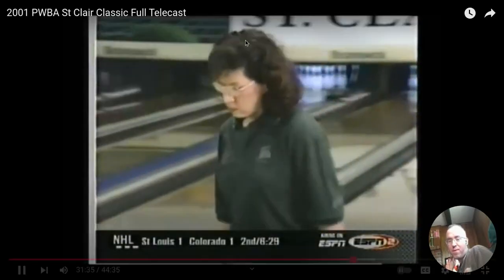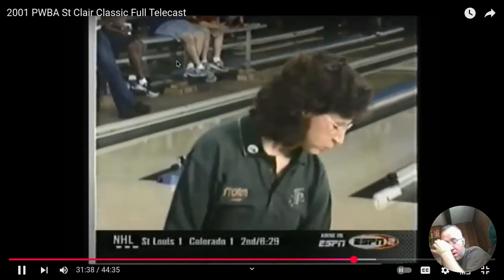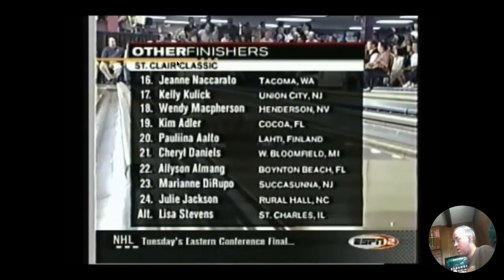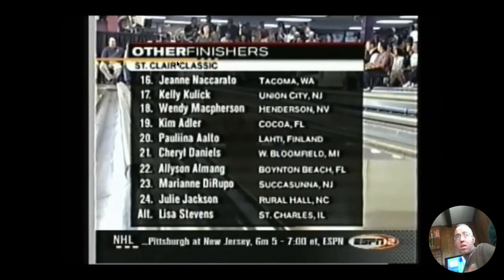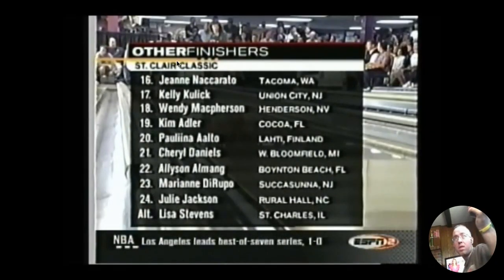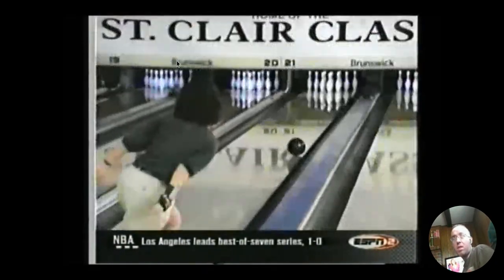Great shot by Liz, coming up light, just blows them around. Jeannie Nacarado in 16th, 10 national titles, and Kim Adler in 19th. She's our defending champion here. Allison Allmang, she's out in the truck doing our scoreboard. Julie Jackson started on tour last year. She makes a lot of cuts here. And Lisa Stevens from St. Charles, alternate. Her first time as alternate. She was running around here going, oh, I've never done this before. Our alternate actually gathers the scores and posts the standings for the players as they're bowling match play.